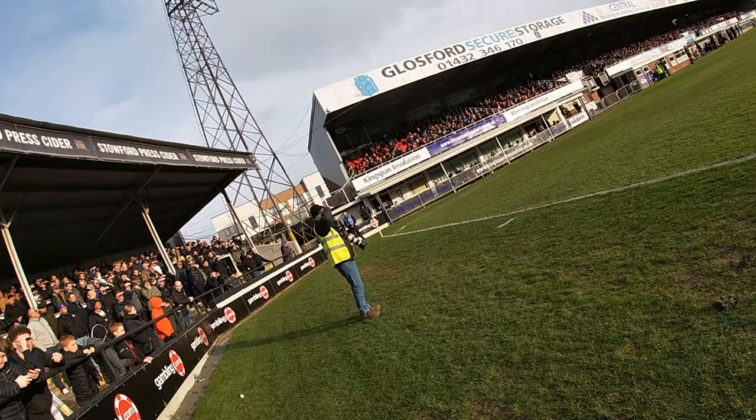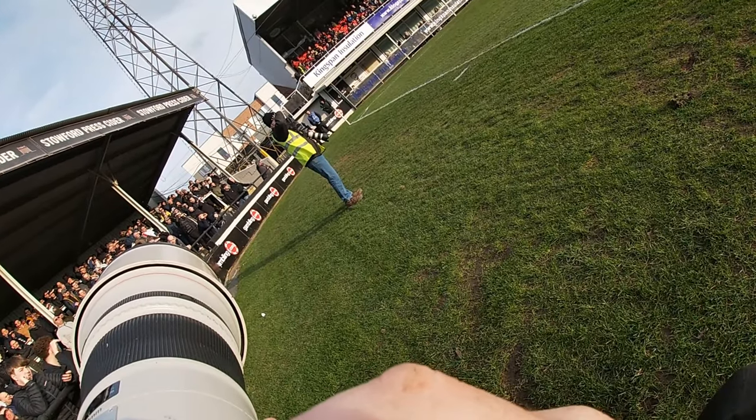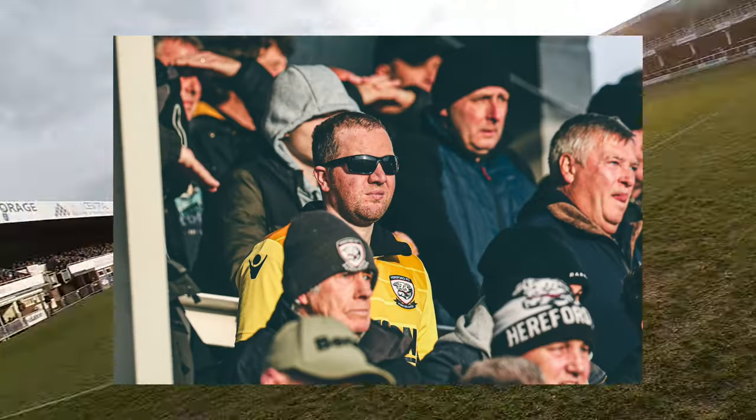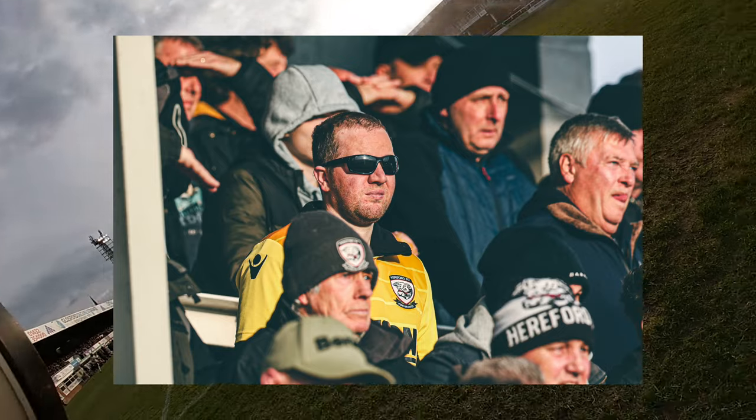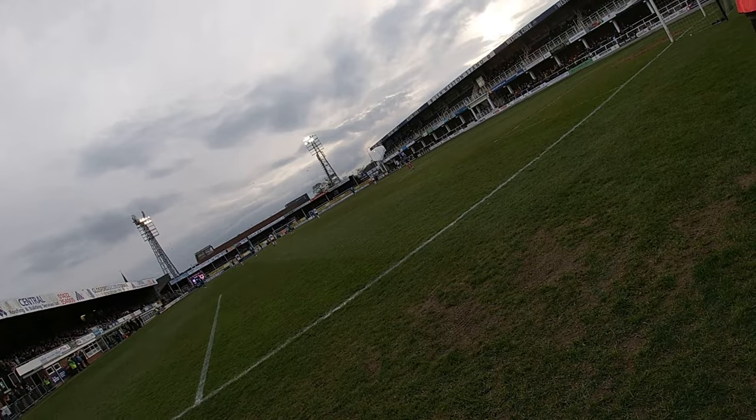When taking pictures of the crowd, I will look for people who look unique or stand out. This could be supporters wearing official club colours or just somebody that has an interesting look about them. Not everybody likes having their picture taken, so I try to be as discreet as possible.